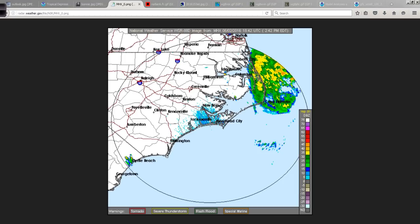This will move away, I promise. It's been a slow mover. Remember, this came in over the weekend down near Charleston, meandered around, and then it's finally ended up here, and it should head on out to sea from there.